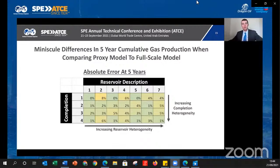This matrix basically shows the error between the proxy model forecast and full-scale model forecast at a certain point in time. This particular matrix on this slide is at 5 years time in the production forecast. Each column represents a different reservoir description that was used in the full-scale simulation model, while each row represents a different completion description. For instance, the example I just showed in the previous slide was the proxy model for reservoir description 5 and completion description 3. And this proxy model had an error of 3%.